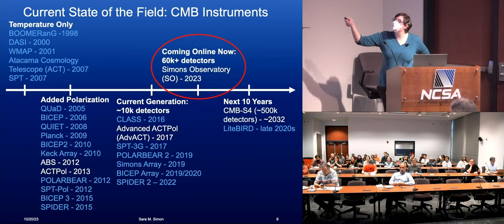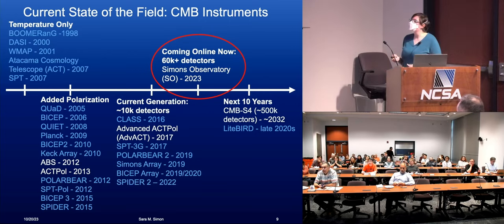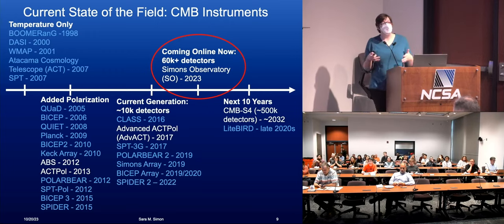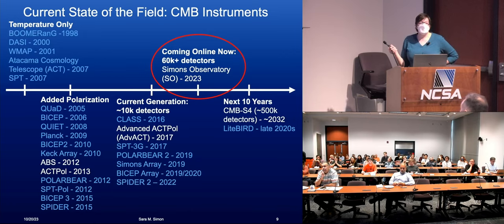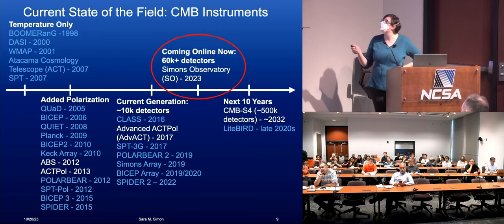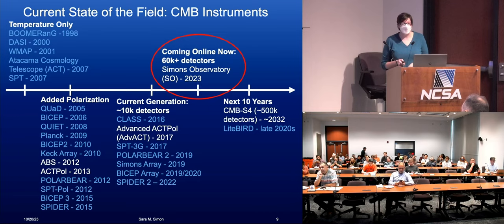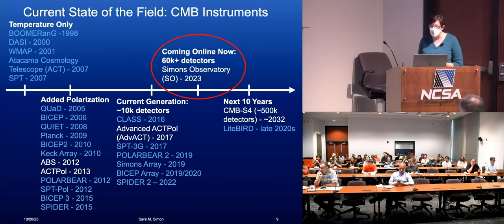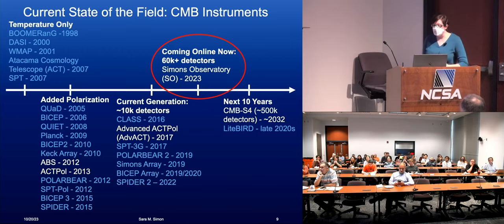SO is actually just commissioning right now, so we're about here in the timeline, and it'll have over 60,000 detectors in its nominal configuration. And it's a really important stepping stone for future experiments like CMB-S4, which will have on the order of 500,000 detectors coming early in the 2030s, as well as LiteBIRD, which is a future proposed satellite. So, you know, Simons Observatory is really the only current project of its scale, and it's really an important step towards these future experiments. And we really stand to gain an amazing amount of scientific understanding from SO itself, but also from these future experiments.